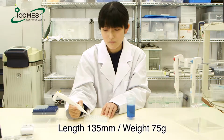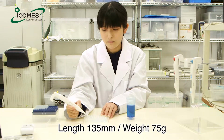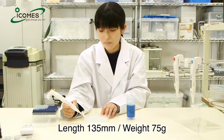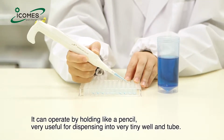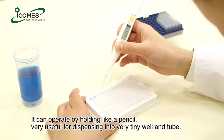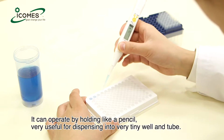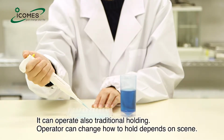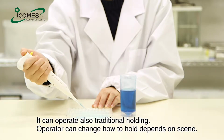Ultra-compact and lightweight size of 135 millimeters in length and 70 grams in weight. As it can be used like a pen, precise dispensing is possible even for small wells and tubes. Of course, you can hold it traditionally according to the scene.